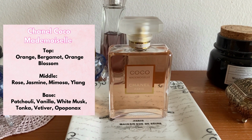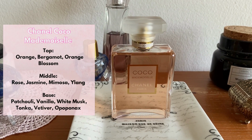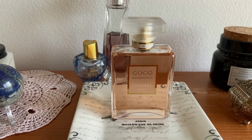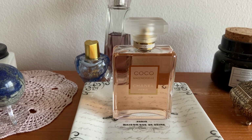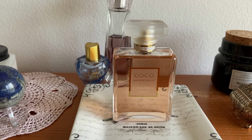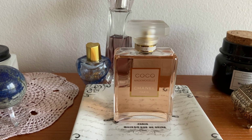a bit. I think it's just the perfect balance between that earthiness from the patchouli and the sweetness and fruitiness from the fruity notes and the vanilla. And it makes it very elegant, very classy, yet also modern and just a bit playful at the same time.